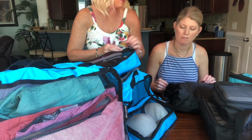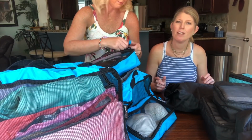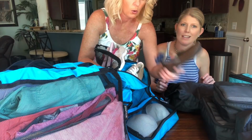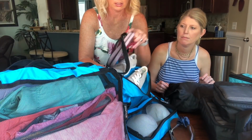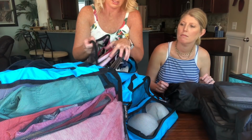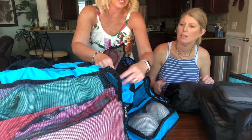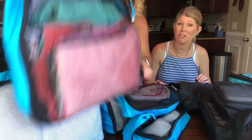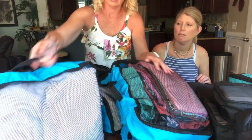So let me show you how many pairs of shoes I got. And of course this is different, a flip-flop sandal, great for summer. You can put John's size 13 in there. 1, 2, 3. So I have 3 pair of shoes in here. I don't have to worry about them getting in with my clothes. The shoes are gross. Yes.